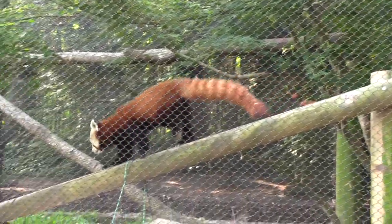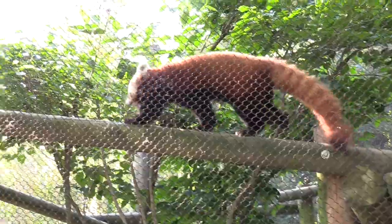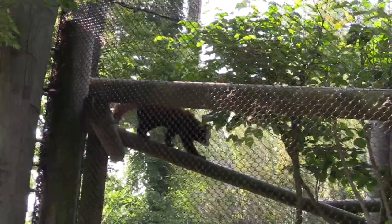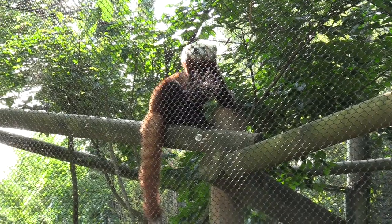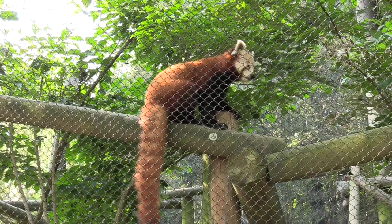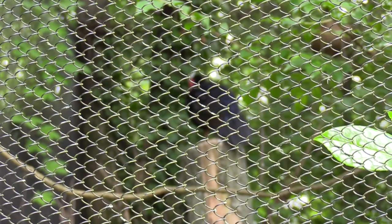And the other side, get some more. He's walking the trail. Yeah, one of the red pandas inside here. He's having a scratch. So fuzzy. Right behind the red pandas, you got an Edwards's pheasant. Right here.